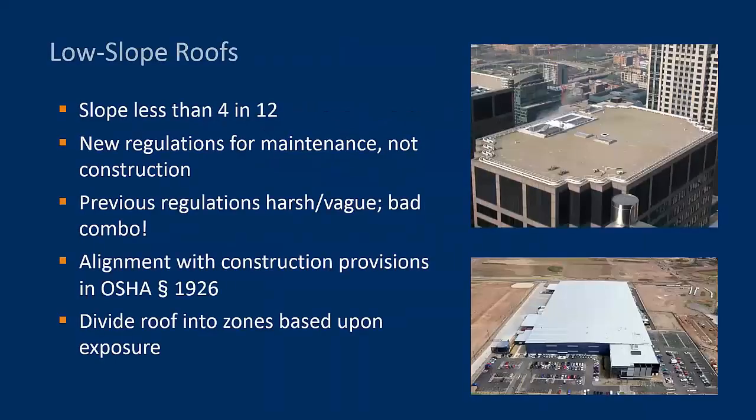So what do we mean when we say a low slope roof? It doesn't have anything to do with the height of the roof, but rather the flatness of the roof itself. The new regulations that OSHA put out apply to maintenance, not construction.